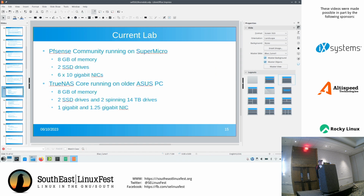So my pfSense, right now it's got 8 gig of memory and 2 SSD drives for the boot, and then it has 6 10 gigabit NICs on it.